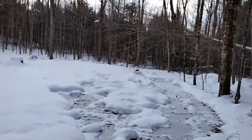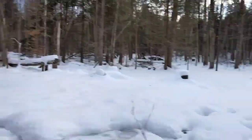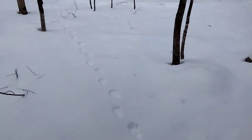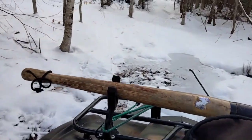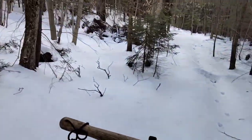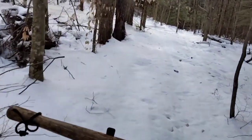Obviously, it doesn't bother the wildlife. Show the big buck right here. And some more fisher tracks. Oh, that's a big boy right there. Whatever this is, it's fine. It's not raining. All right, guys, we're going to head on out of here and head back down to the mill, see about cutting up a couple of spalted maples.